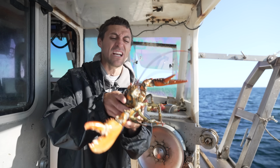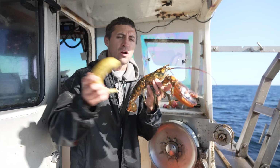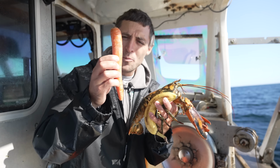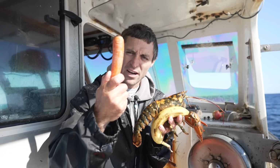But before we do that, we're going to see how Calico Jack is. We got a bunch of items here we're going to let him crush. So we're going to start with an easy one, a banana, and we're going to work our way all the way up to a human finger, but not actually a human finger. Supposedly a carrot is the same consistency as a finger. I find that kind of hard to believe, but we're going to see if Calico Jack, the jacked lobster, can crush a carrot, aka a finger.